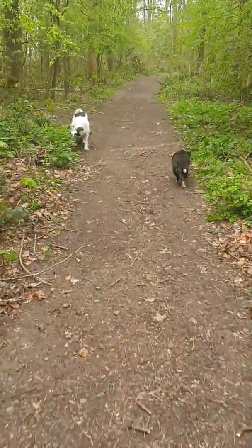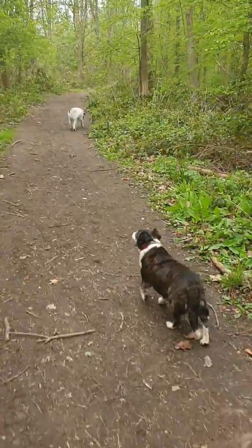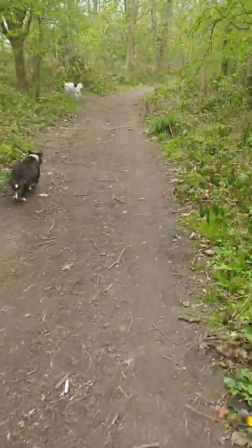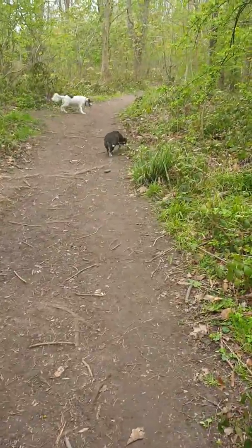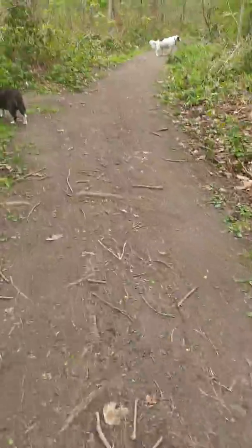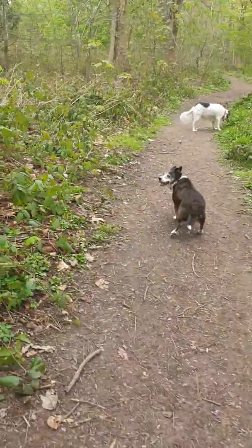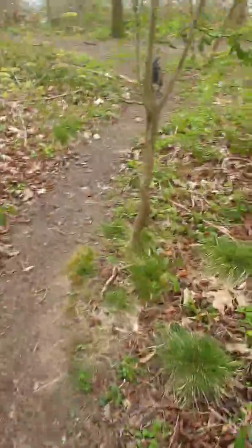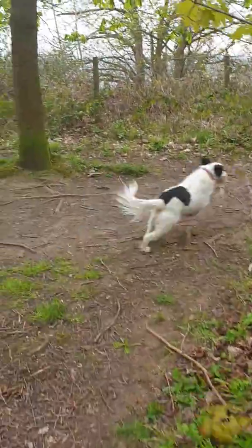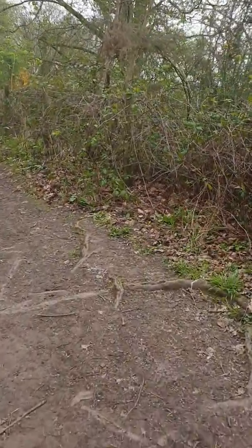Yeah, not a lot to say today either, really. I just thought I'd show you a bit more of our local area here in Madeley and Telford. Excuse the occasional wobble because of the roots. I haven't got the gimbal with me today, like I said. Go on, you two, this way. Just using the phone, the Samsung S9. Getting on well with it now.